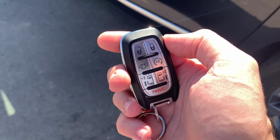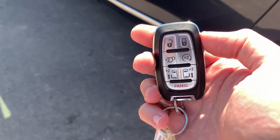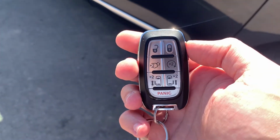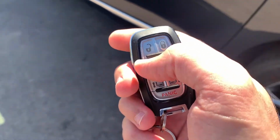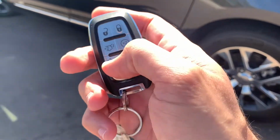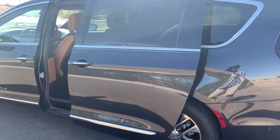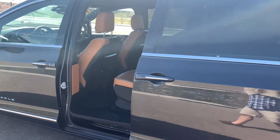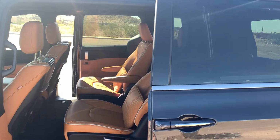Let's take a closer look at some of the interior goodies on the Pacifica Pinnacle. Like I said, most of the goodies of the Pinnacle package are on the inside of the Pacifica. So let's use this attractive key with all these features on it to open it up. So you got your unlock, lock, you can open the lift gate back there, remote start, and then the power side doors. Let's get some airflow in here. Open the other one.